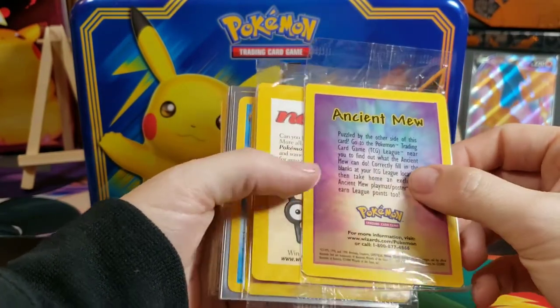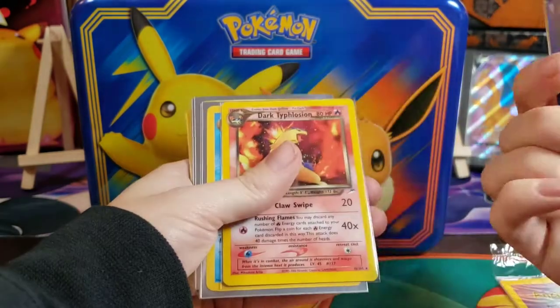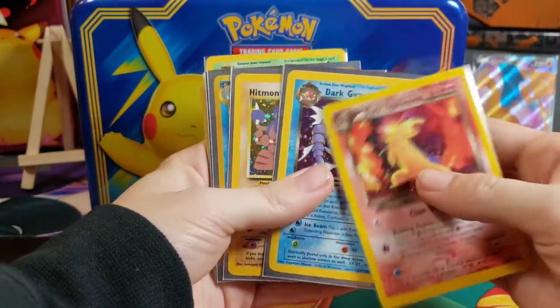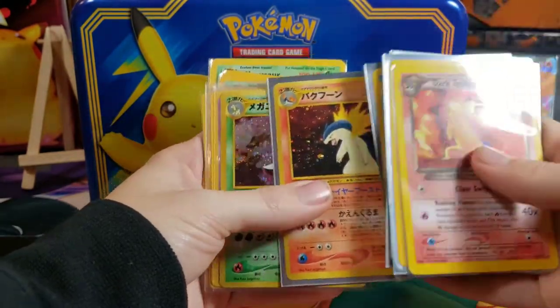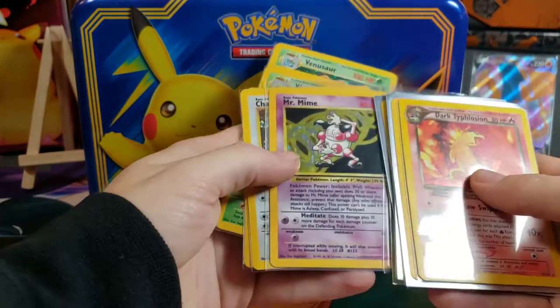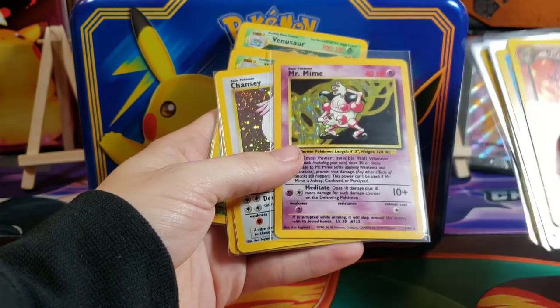Cards. So here's just a few of what I picked up. I got the Ancient Mew. This is an Entei promo, and I'm gonna leave those sealed. And yeah, just a few things that I've picked up. Nothing too special, I guess. I've gotten pretty good deals on most of this stuff. Getting a Mewtwo was a pain in my ass. I got this misprint Mr. Mime. It doesn't have the Jungle logo.